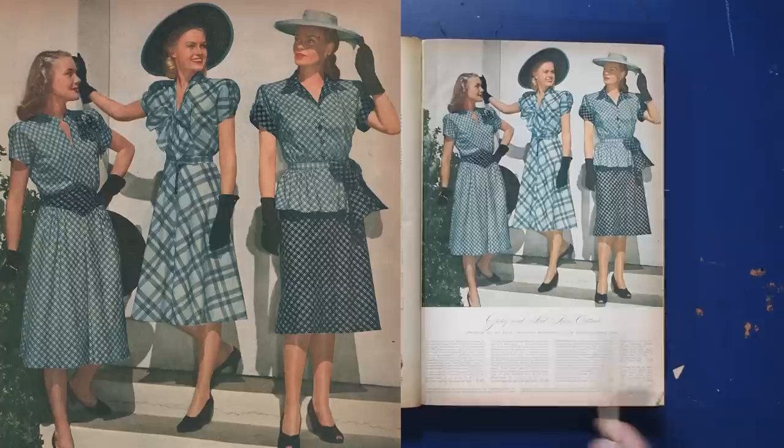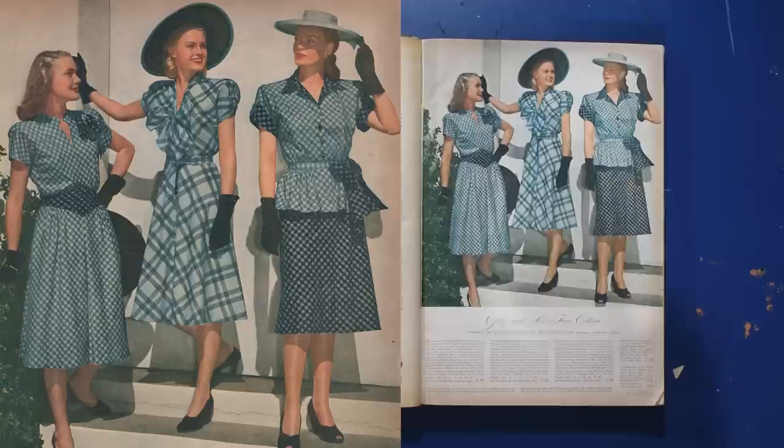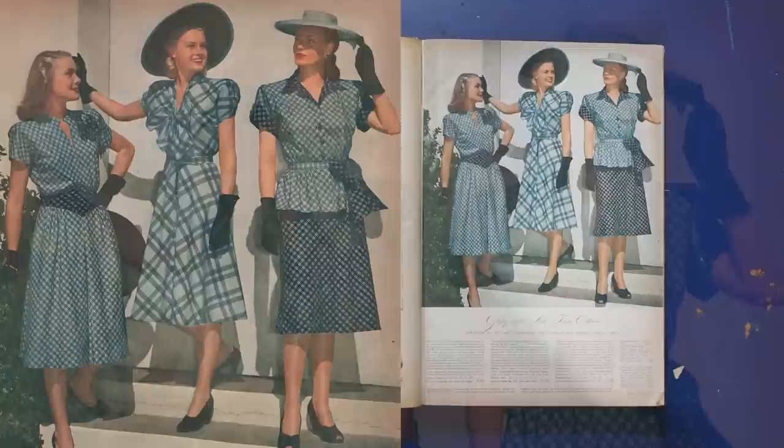And again, look at this strong shoulder going on here. And again, the way that the sleeve tilts helps again with that illusion, and so does this peplum of having a very hourglass-shaped person. Also, these blue hats, hand them over. Don't mind if I do.